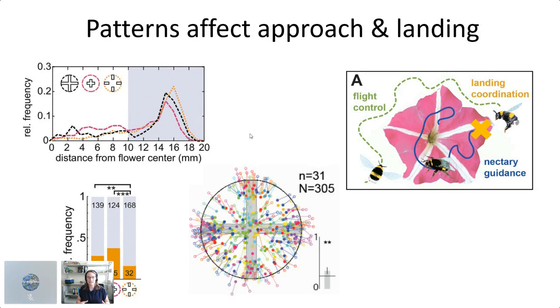And the bottom line is they don't land where the pattern arms might indicate the center of the flower, where they might expect the nectary, but they land essentially at high contrast areas that the patterns provide. And they might do that because it provides a very safe or high featured landing spot for them. They might need this visual information to guide their landing.